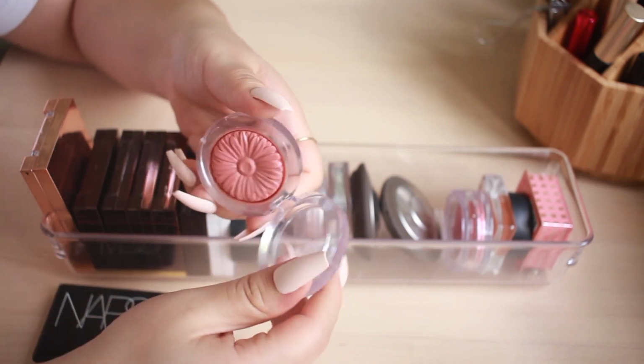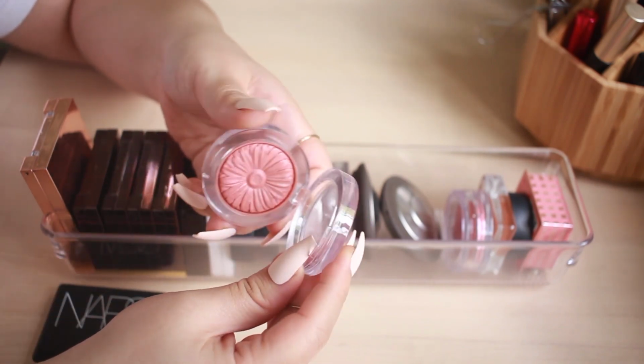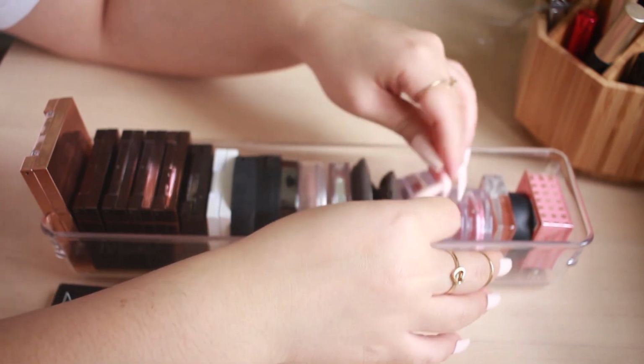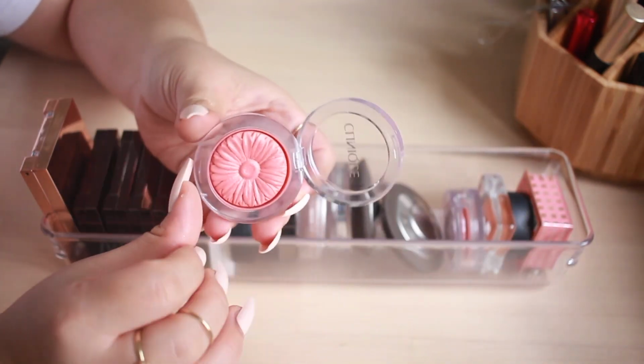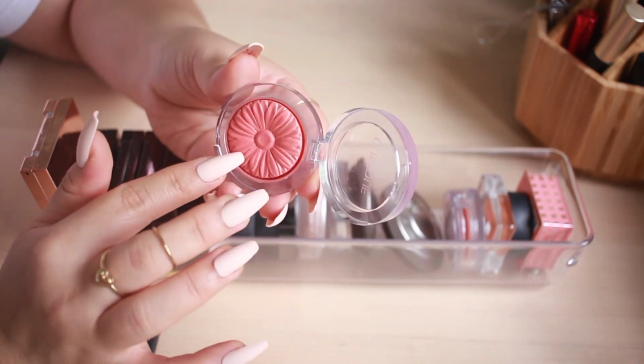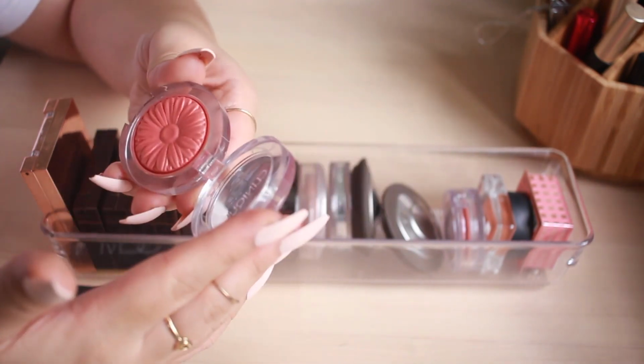It's so good. We move on to Clinique. These are their cheek pop blushes. This first one is in Fig Pop. And then we have Melon Pop. And this was the first of the cheek pops that I purchased. This is probably my favorite one of the two.